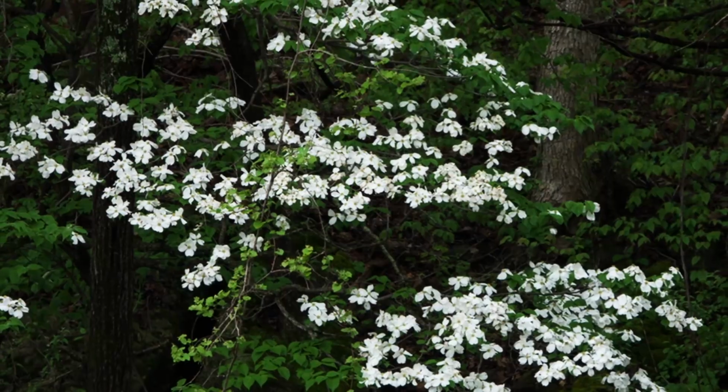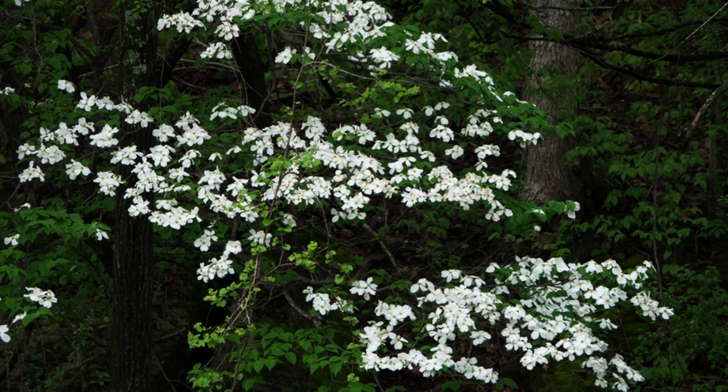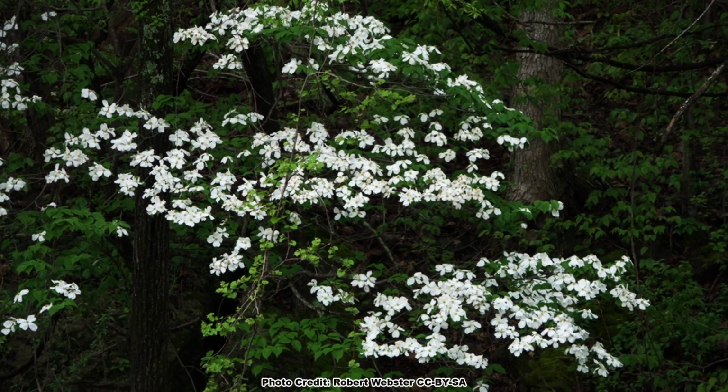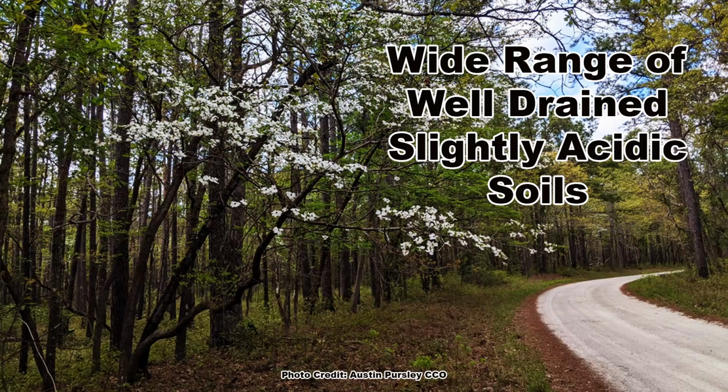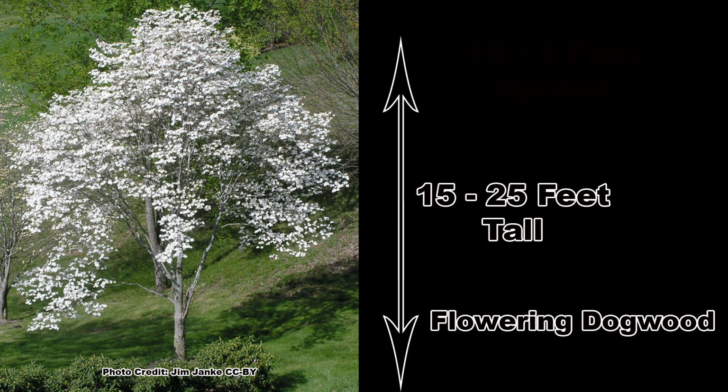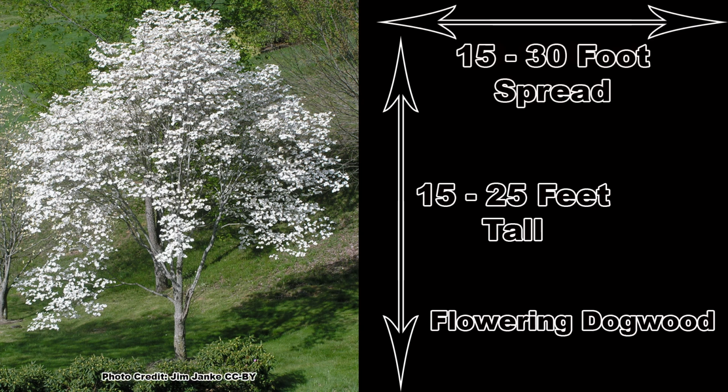Let's find out. As I mentioned, flowering dogwood naturally grows in woodlands and scrubland plant communities and will tolerate partial shade to full sun in a wide variety of average, well-drained, slightly acidic soils. It is a highly adaptable small tree that will grow to be 15 to 25 feet tall with a 15 to 30 foot spread. A quick note about the size and growth habit of flowering dogwood.